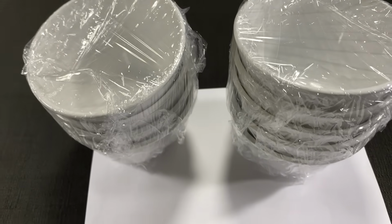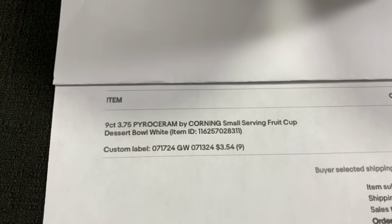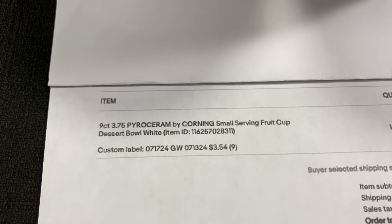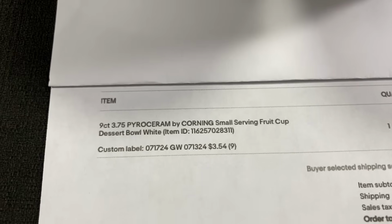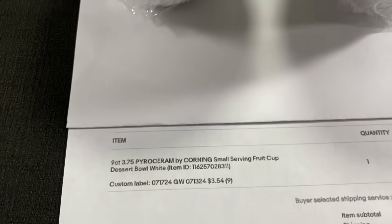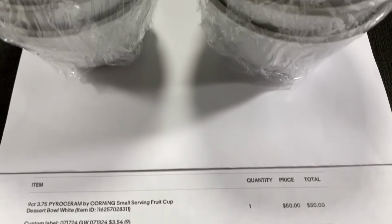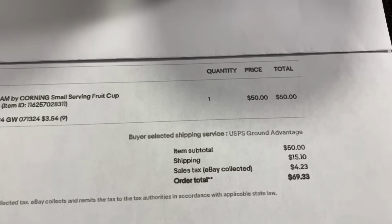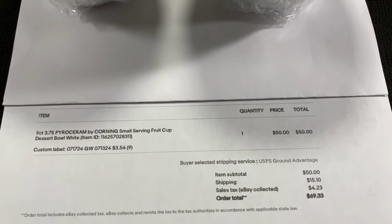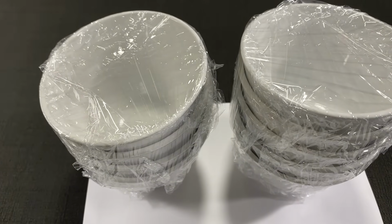Pyro Ceram. Yes, Pyro Ceram by Corning. Bought these at Goodwill. Bought several of them, and this is a 9-count lot of 3.75-inch little fruit cups. So I have $3.54 invested in the 9 cups, and sold them on offer for $50 plus ship. Woohoo! Gotta love that. And we still have more to sell, other sizes.